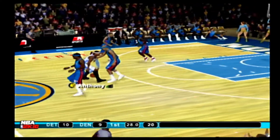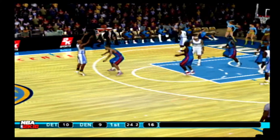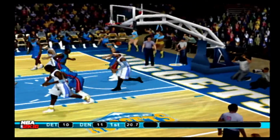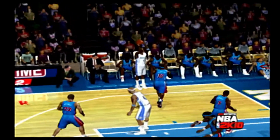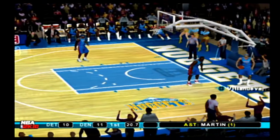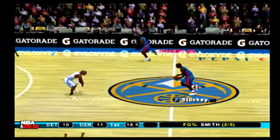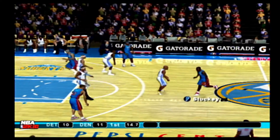The Nuggets with the ball. They're behind by one. Pass to Billups. Dishes down low. 8-second difference between the shot clock and the game clock. The shot was a little short, but it was dropped in by Smith. To the middle, to Stuckey. The Pistons with the ball. 19 seconds left in the first quarter.